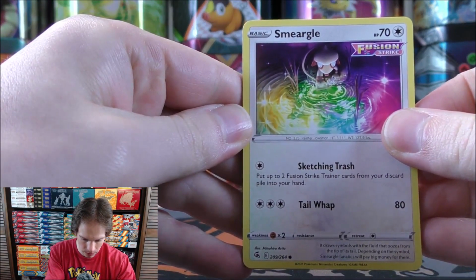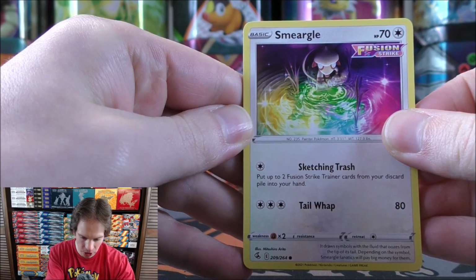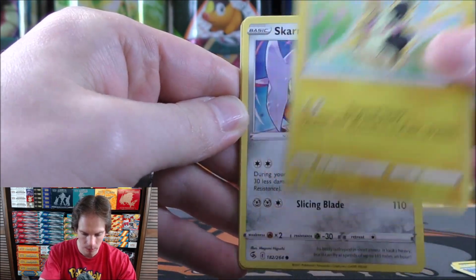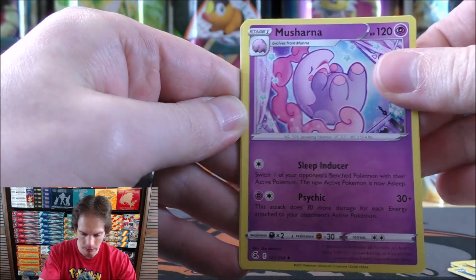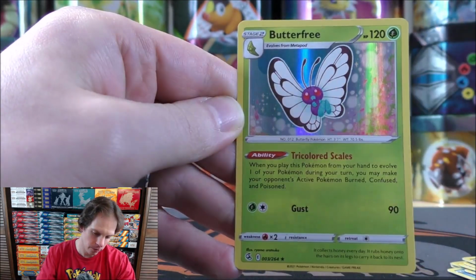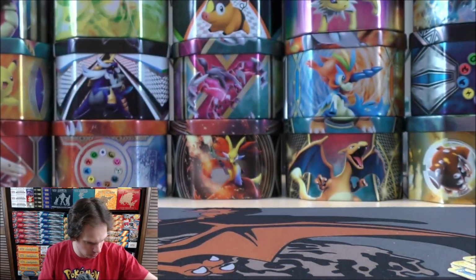Smurgle starts this one. Sketching Trash, not a bad attack on the card. Put up to 2 Fusion Strike trainer cards from your discard pile into your hand. Carvana, Clamperl, Morpeko, Skarmory, Metal-type Energy, Musharna, Heatmore, Cook, Reverse Holo of a Drillbur, a common, final card, another rare holo in a Butterfree. I am liking the amount of holofoil on these cards. It really does stand out.